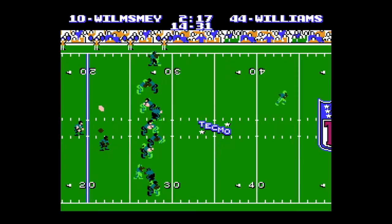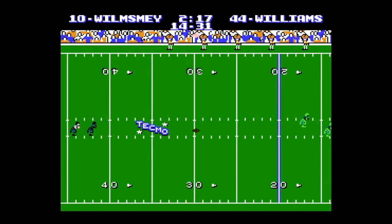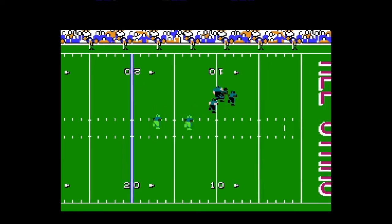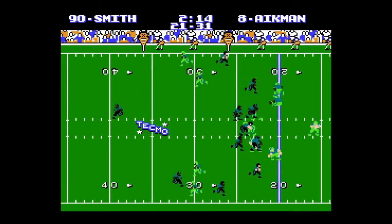Here's a punt. When we usually do punts, it's either for a gaffe or a big play, and here it's going to be a gaffe as Wimsley recovers it, and he gets tackled. It's a fumble, and this is a whimsical touchdown for the Dallas Rattlers.